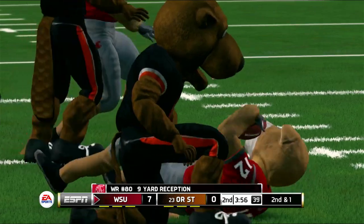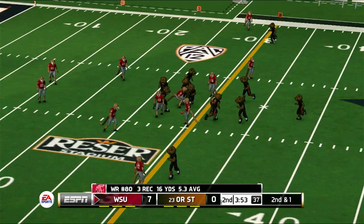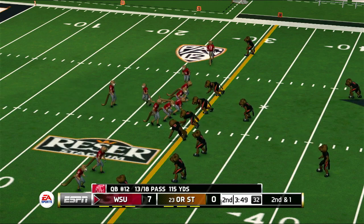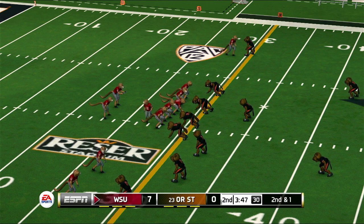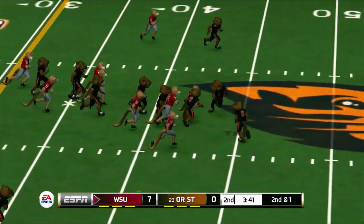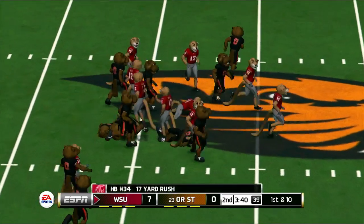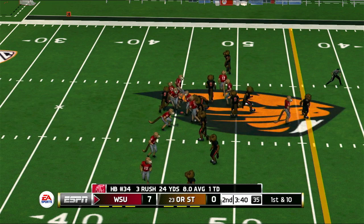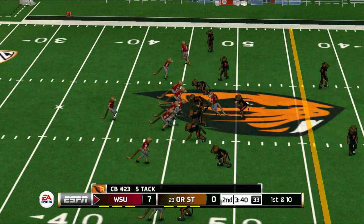Down at the 29-yard line. Number 32 makes the tackle at the 29-yard line. That brings up second and one. He's to the 40. He makes his way to about the 45. That's a first down.